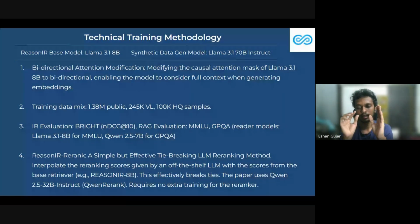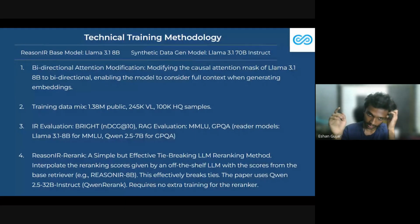Not just the tokens before the current token, right? So you initially change the attention mask to a bidirectional mask. To be precise, suppose you're on the 10th token, all the 9 tokens before it would be 1 1 1 1, and the next would be 0 because you don't want to have access to it. But in bidirectional, that is not the case.